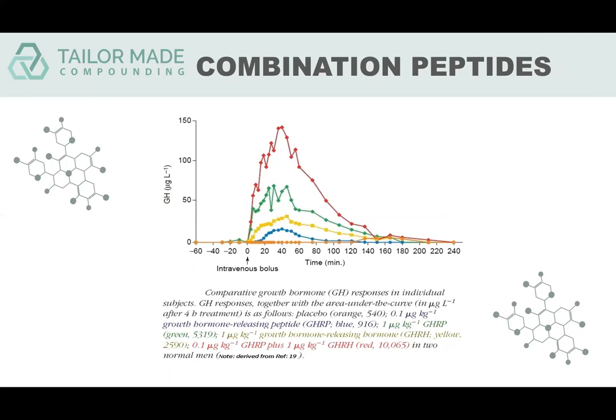I also want to talk about our dosing concerns as to why we do this together. Obviously, this isn't new for you all, as you all have been dosing the GHRP2 and the GHRP6 together with the Ipamorelin for quite a while. But the reason we do this is because together they're much more synergistic.